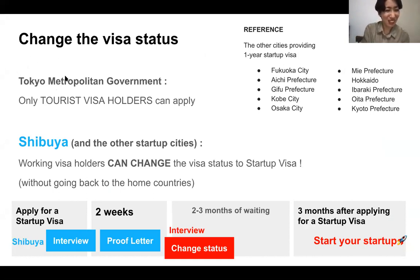Yeah. Does this apply for NPO too? So to register an NPO, it's basically the same, but the incorporation process will be very different from the normal private companies, which is KK, GK. So maybe let's talk about this later. NPO takes almost 6 months to register. So, okay, I'm gonna talk about how to change the visa status here.